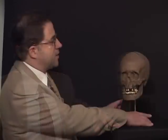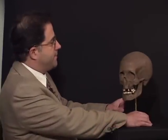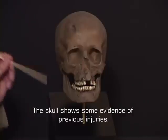Hello, hi, I'm Arthur Falk. I'm an assistant professor of surgery at Albany Medical Center in the Department of Otolaryngology, and I have advanced specialty training in facial plastic and reconstructive surgery, and my major area of interest is craniofacial reconstruction. The skull that I see here clearly shows some indications of previous injuries.